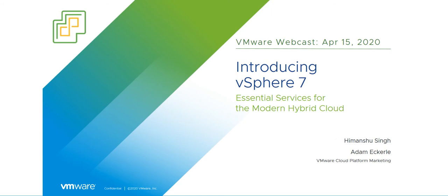Now, when we talk about vSphere 7, we're introducing a concept of services, which is new to vSphere if you've been working with vSphere for a while. So we'll talk a little bit more about what that means and how that plays into what we're introducing with vSphere 7. It's all about the essential services for the modern hybrid cloud.